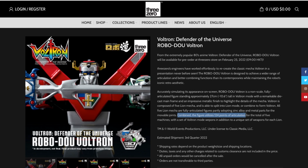Combined, the figure utilizes 124 points of articulation. Wow! 124 points of articulation. Now, it has to be said that includes every single joint of the lion's legs, as well as the head turning of the lions. So, you know, it sounds impressive, but 124 points of articulation, we've got to talk about the entire figure as a whole, not just Voltron.